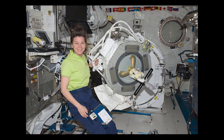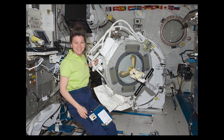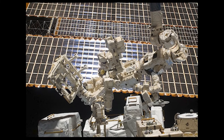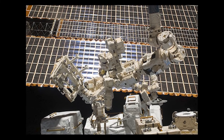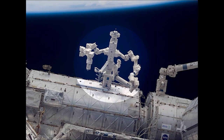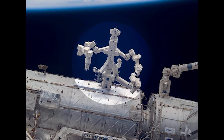But why are there four of these power data grapple fixtures? Wouldn't you just need one? Well, that is where the second add-on comes in. The Special Purpose Dexterous Manipulator, aka Dexter, is the second robotic manipulator that lives aboard the International Space Station.